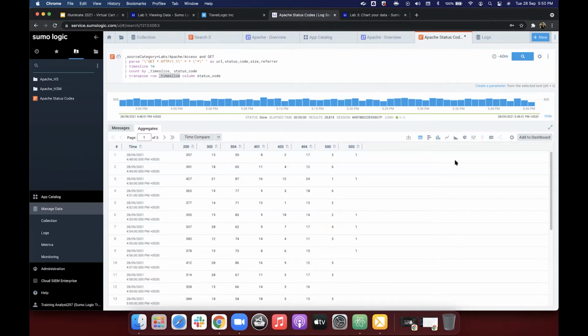Can I transpose any value I have passed? Yes, you can. All we need to do is mention which row and which column you are trying to access. Just make sure that the values which you are passing are aggregated first, and then only the aggregated values can be transposed. So if I want to transpose by size, I can use the count statement by size instead of status code, and instead of status code in the columns, I can use size. Okay.